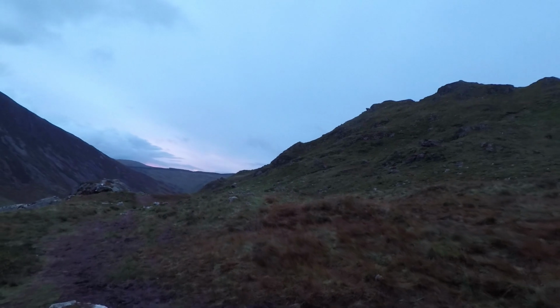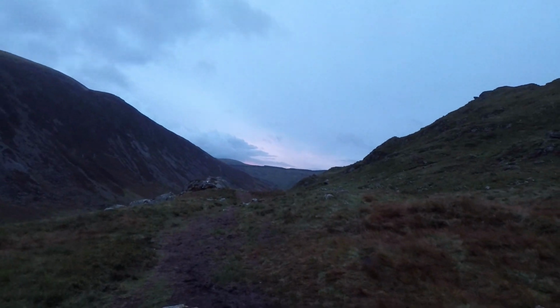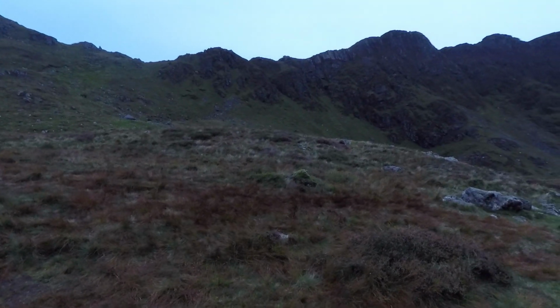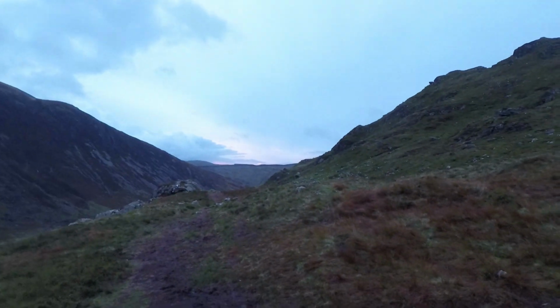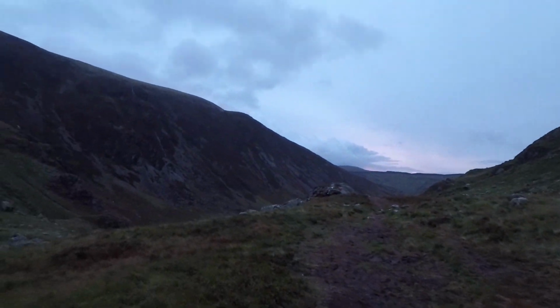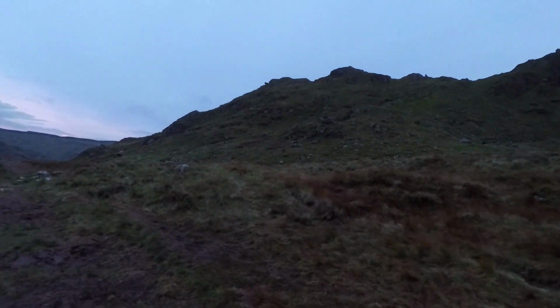Well, I say this is where we walked last night. This is the path that we were looking for. We were walking the other side of that little hill, over more cross-country terrain rather than a lovely little path. But that's fine. Who doesn't love a little bit of mountaineering in the dark?